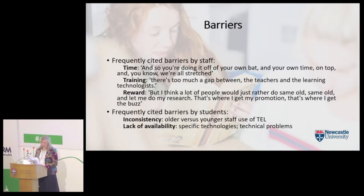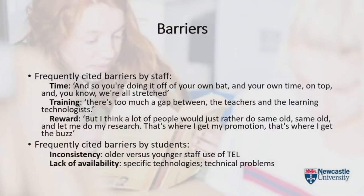As I've said, barriers have been time, and you can see some of the quotes from the staff for time, for training. We need to narrow the gap between teachers and learning technologists. And also reward. Very often, people get their promotion from their research, not from their teaching. And perhaps we should do something about that.